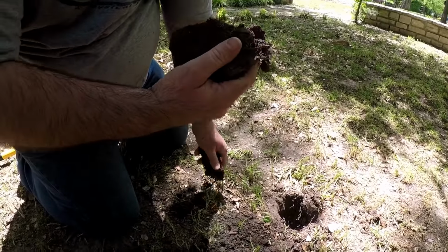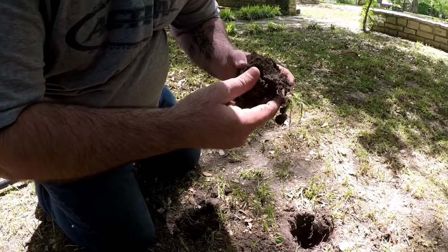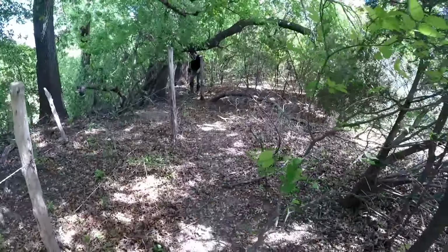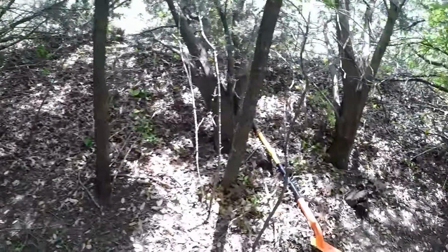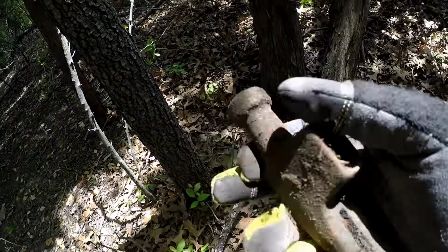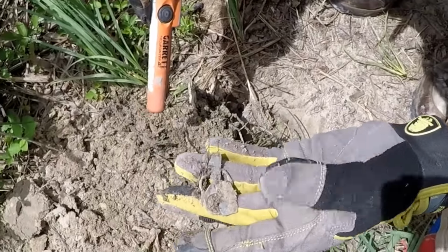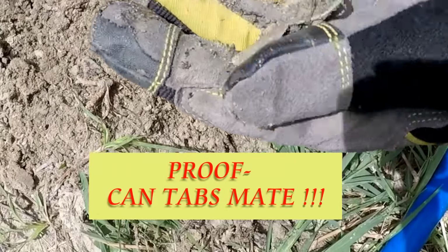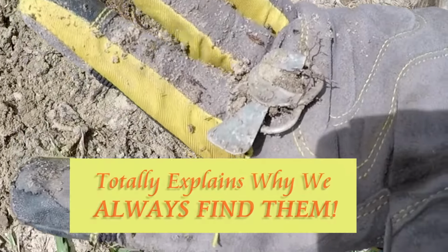It'd be nice to pull out some silver. Yeah, come on, beginner's luck right here. Poor man's ring. Two of them are together. We've never found two together. Yeah, look at that. They're mating and making more.